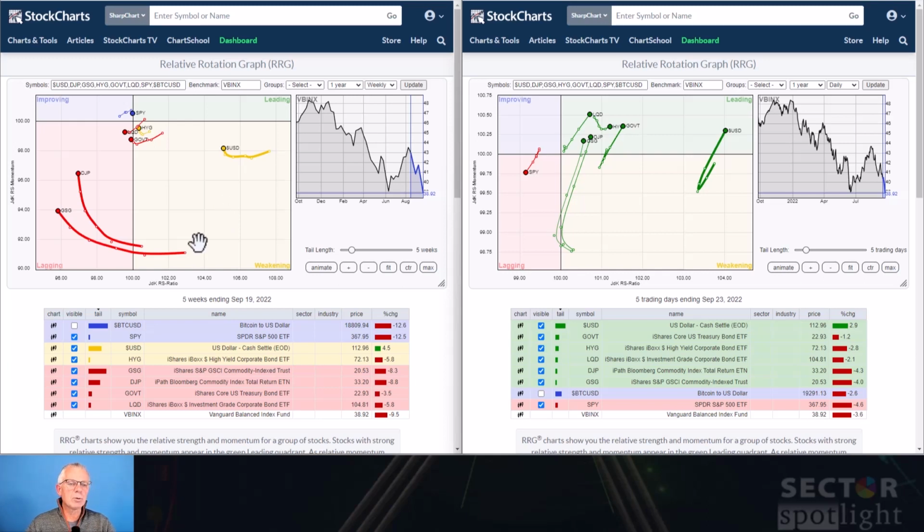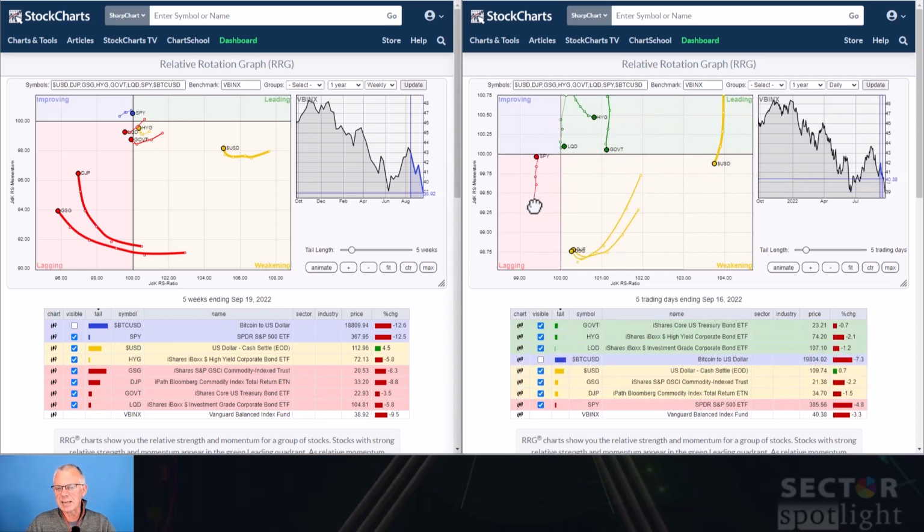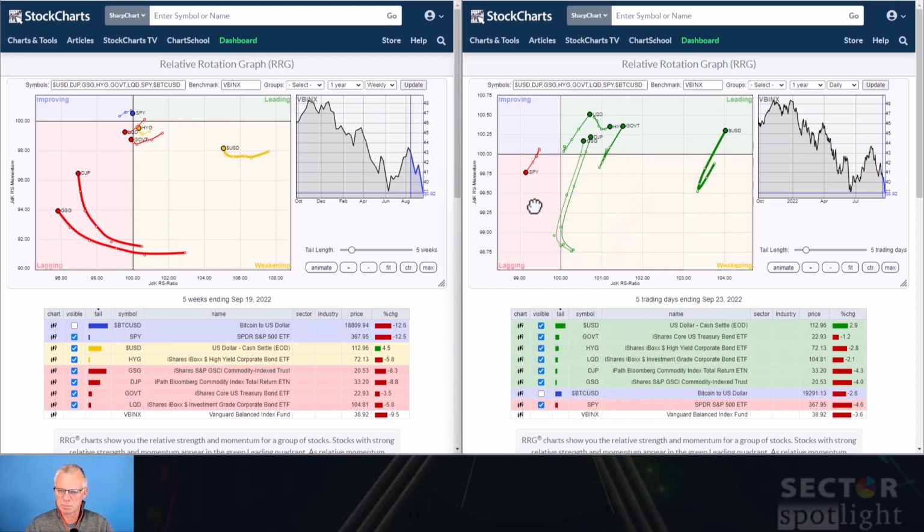If we move to the more traditional, more important assets, then we see that last week was definitely a good week for fixed income and a bad week for stocks. That is reflected in the tail for SPY that is rotating from improving back to lagging, very clearly signaling that deterioration of stocks versus bonds. We also see DJP and GSG moving in tandem back into that leading quadrant.